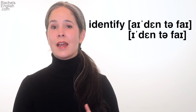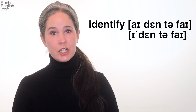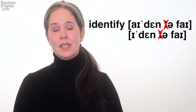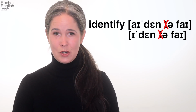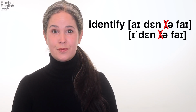The next word is identify. You'll see the letter T there, and if you look it up in a dictionary, you'll see the T sound in IPA, but this is a word where T comes after an N, and that's often a case where we'll drop the T completely. I just listened to the first 20 examples on Youglish, and none of them had the T sound at all.